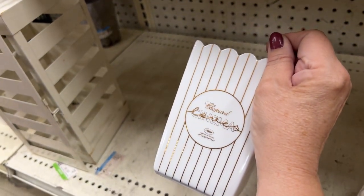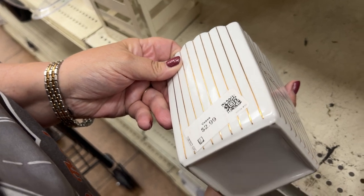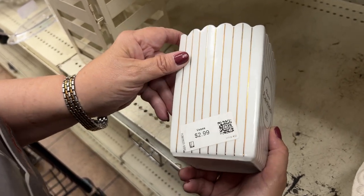And we have Chopard. Okay, well, that's from Cannes. That's from Cannes. Wow. Whoa. What is that? Is that ceramic? Yes, it's supposed to be. They probably gave this out with popcorn in Cannes. Wow. How much is that? It's Canned Cinema, $2.99. That's a find.